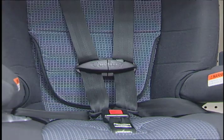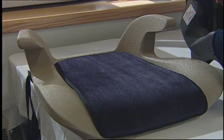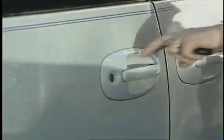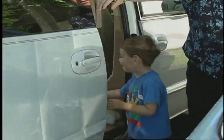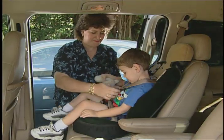There are a great variety of car seats available today at a range of prices. What should you look for? Well, it's important that parents choose a seat that's appropriate for the size and weight of their child, and that they use it properly according to the manufacturer's instructions every time they ride in the car.